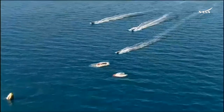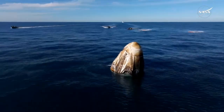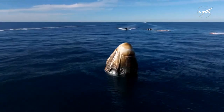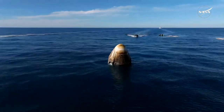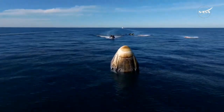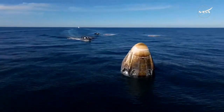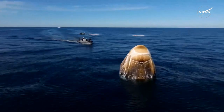We can see those fast boats. SpaceX is go for recovery personnel to approach. Expect personnel alongside in the next few minutes. Freedom copies. We can see those fast boats. We weren't kidding when we said they were fast. While it does take about 30 minutes for the main recovery vessel to make its way over to the capsule, these fast boats will be doing a couple of things simultaneously.